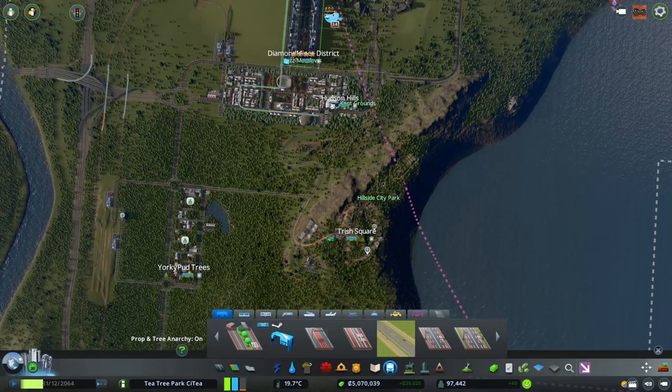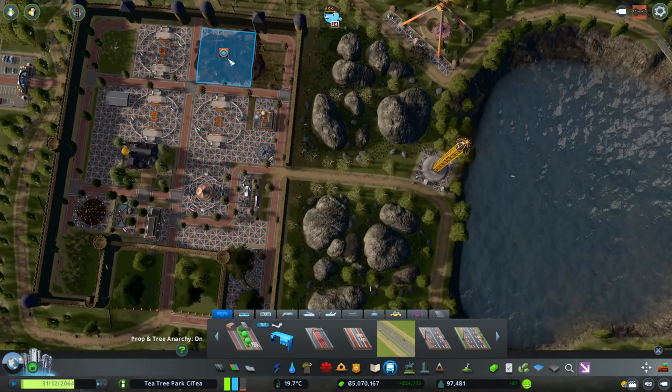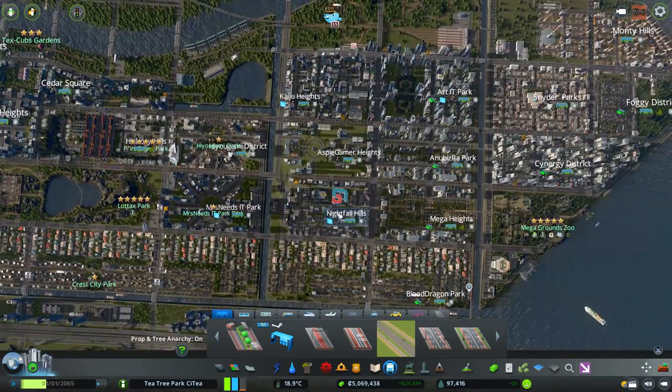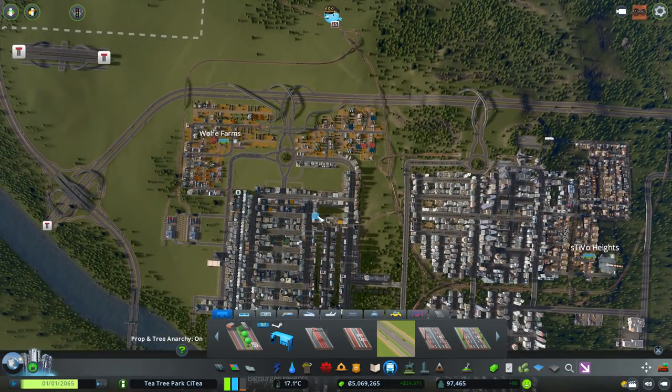They're going to come from the bus depot, which is in the middle of nowhere in here somewhere. Oh, we've had a fire. Oh, dear. Sorry. We'll reopen the park momentarily. Yeah, I need to go through the city and sort all my bus routes. Let's just quickly check around for anything else that needs rebuilding.